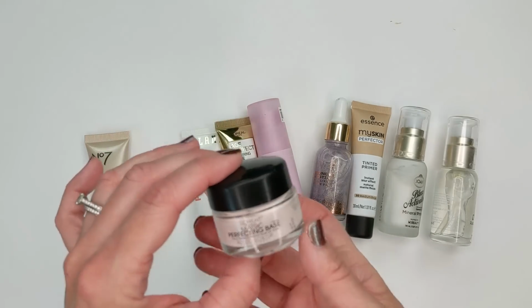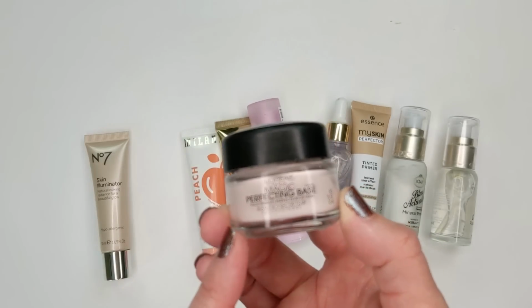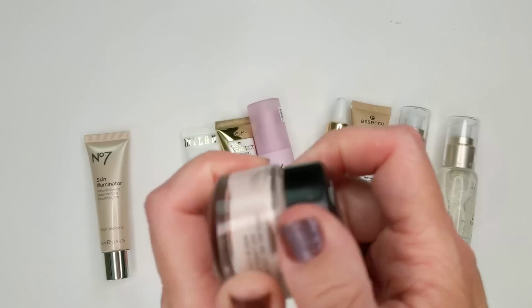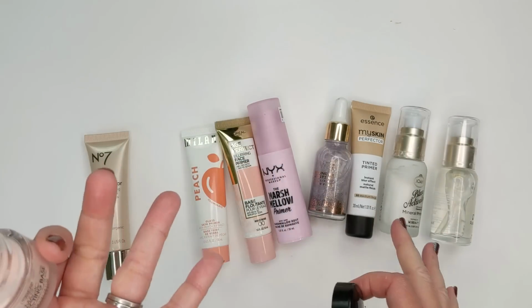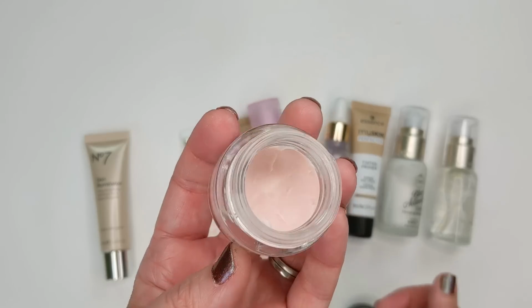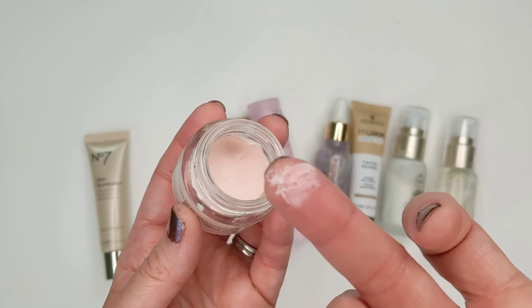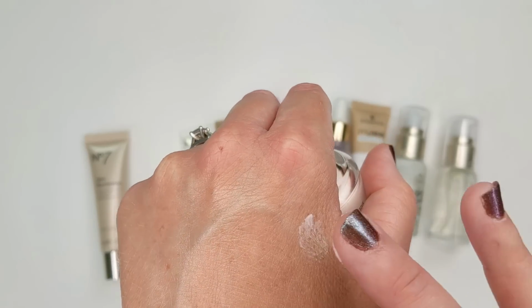Of course, we have the L'Oreal Magic Perfecting Base. This is my number 1 primer. This is the one that I keep in the bathroom that I use every single day. So I feel like a lot of these do get neglected because this one is just so good. But it has like this really nice whipped texture to it. It's really thick like spackle.